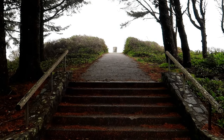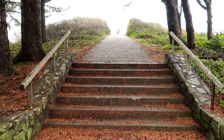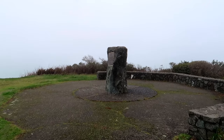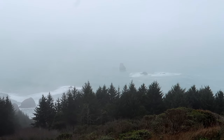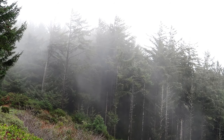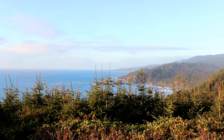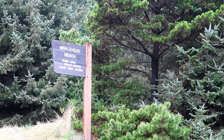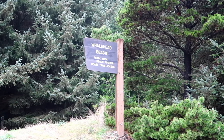Next is House Rock Viewpoint, which is a super quick stop. There's no hiking required to get to this viewpoint, just a short flight of stairs. House Rock itself is about a mile out to sea, so it might be difficult to get a view on a foggy day, but I think the views to the north and the south of the coastline are more interesting than the rock itself.